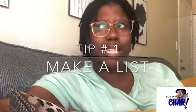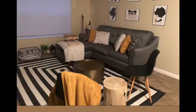So yes, tip number 1 on shopping at Dirt Cheap is to make a list. I know that sounds extremely simple, but you will be so overwhelmed if you don't know what you're going in there for. Most of everything in my apartment is from Dirt Cheap. I will insert some clips of some of the pieces that I have already purchased from Dirt Cheap, like my rug, my ottoman, my basket, and things of that nature.